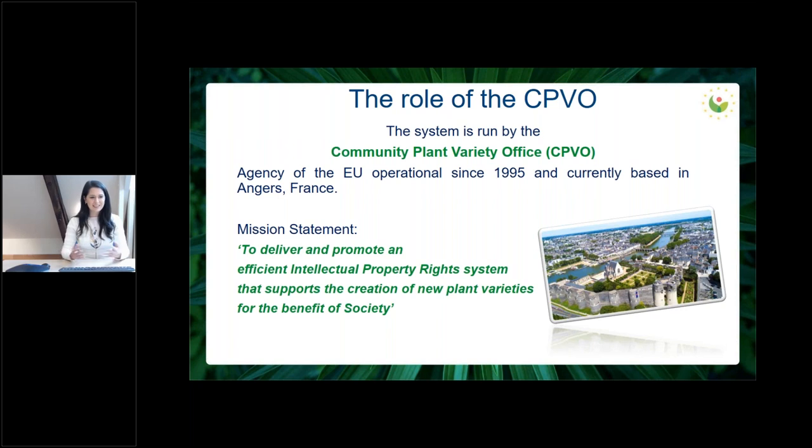So in the presentation, Michele said that I work as legal advisor at the Community Plant Variety Office. We are a European Union agency, part of the European Commission's Directorate-General for Health, and we run the system. We are a little bit like the EUIPO for trademarks and designs, but smaller, and we are based in Angers in France. I'm actually recording this webinar from the office. It's very nice, come visit.